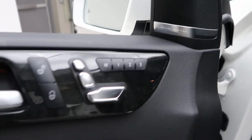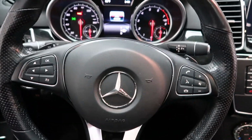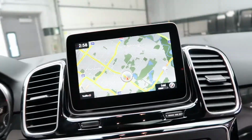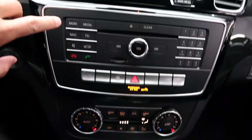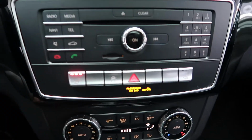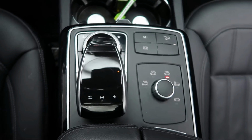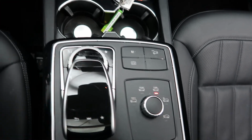Harman Kardon sound system, memory seats, power windows, heated steering wheel controls with Bluetooth capabilities, paddle shifters for extra performance, a push start ignition, navigation, rear view backup camera, hard keys for a media display, heated seats, dual climate controls, cup holders, dynamic select for different driving patterns, touchpad and wheel for our infotainment center.